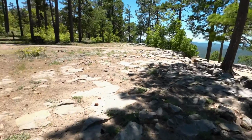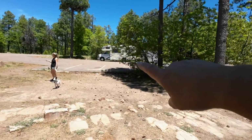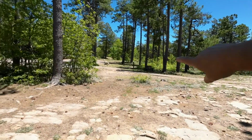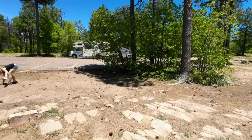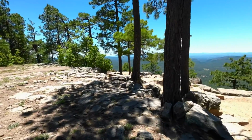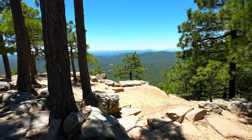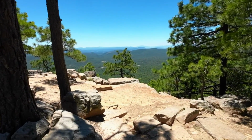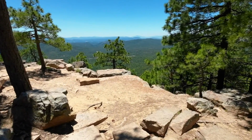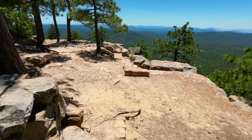This is a little parking area right here where you can park and hike around. They have a little hiking trail that goes along the rim right there. They have a couple little trails that you can walk around and benches. But the highlight is the view here. Let me show you. You do want to look out for rattlesnakes because we've seen them out here. Believe it or not, they like to sit underneath the rocks.